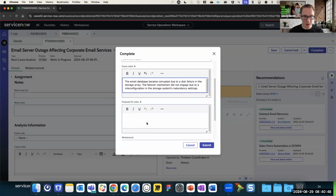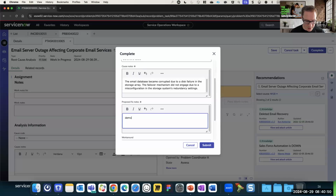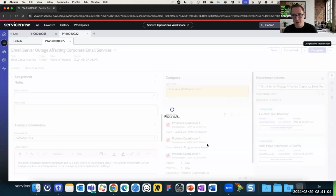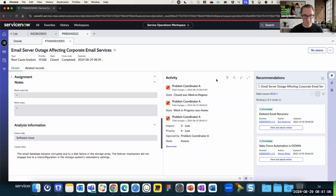There's the cause. And then here's what I'm proposing to do to fix this. So we're just going to do some more frequent automated testing for this issue because it was a failure of a mechanism that wasn't working. And we can optionally provide a workaround inside of here as well. But once I've done that, I've done my work, basically. I've done my root cause analysis. I can mark this as complete.